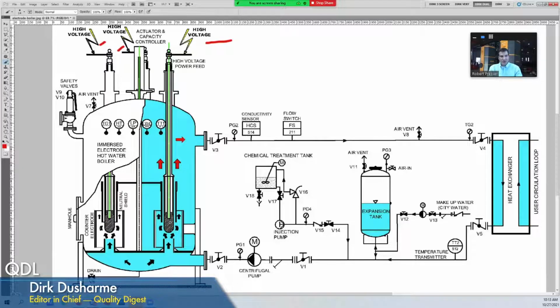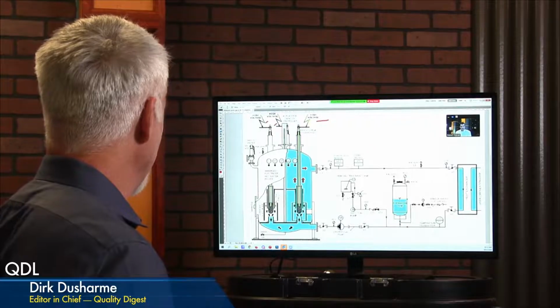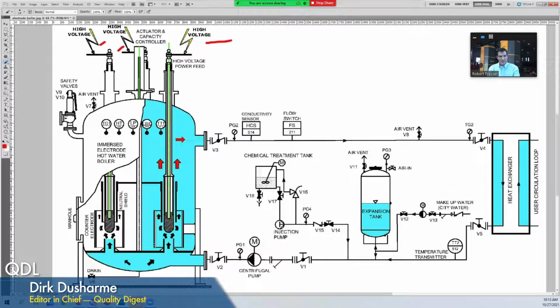Let me interrupt just for a second here, because I do want to explain what I think I'm seeing on here. So the electrode is this green bar that sticks down in there. That's high voltage. That's like 4 kV up to, I think you said 13 kV. 25 kV. 25 kV. And so it's actually the current flowing from the electrode to neutral through the conductivity of the water that heats the water, right? Just the current through a resistor essentially is power.